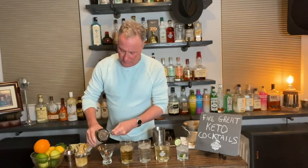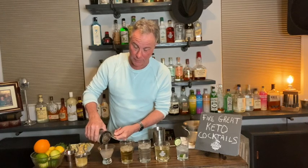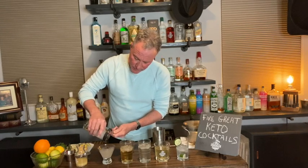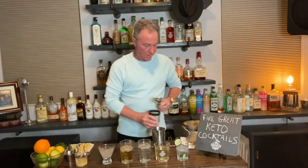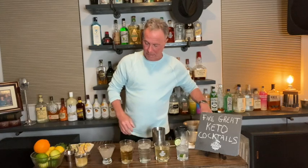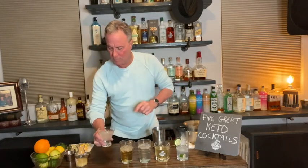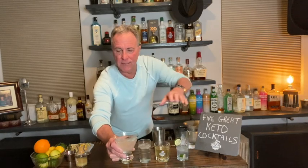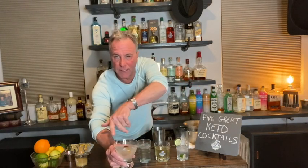Part of the other thing is martinis are shaken, not stirred. I've also taken the liberty of preloading my glass with olives, blue cheese olives, the best, also keto friendly. The secret is to get those little ice flecks right there on the top. That's what makes a martini good.